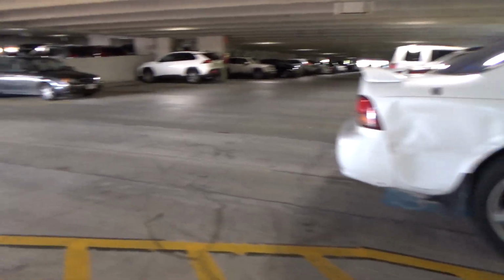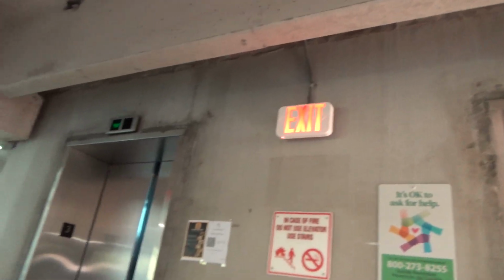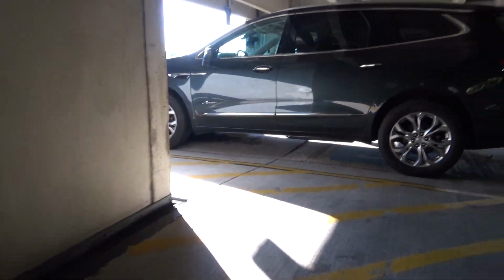Now take a look at these floor indicators. They're all like very screwy. Both of them. Yep, both of them are. Nice. In a way, I guess that is gonna be it for me.